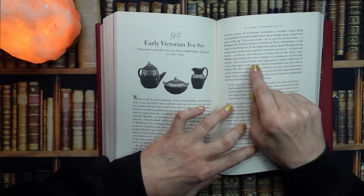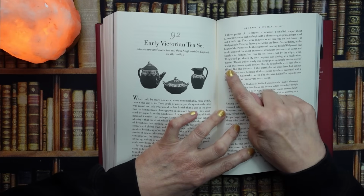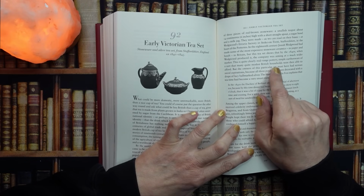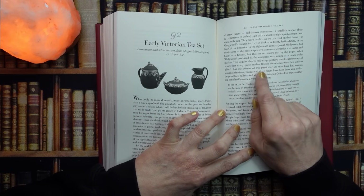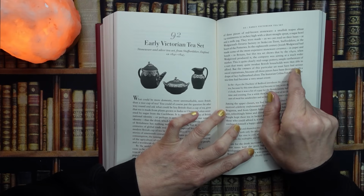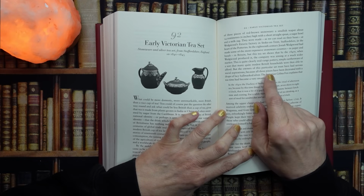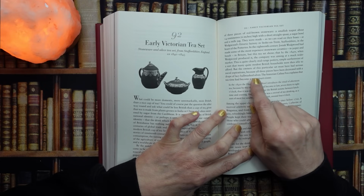This is quite clearly mid-range pottery, simple earthenware of a sort that many quite modest British households were then able to afford. But the owners of this particular set must have had serious social aspirations, because all 3 pieces have been decorated with a drape of lacy hallmarked silver.